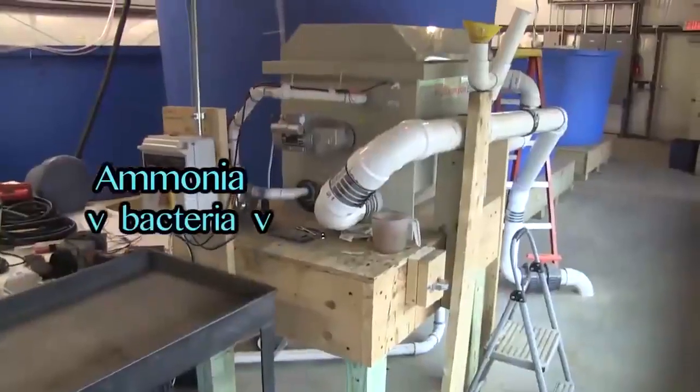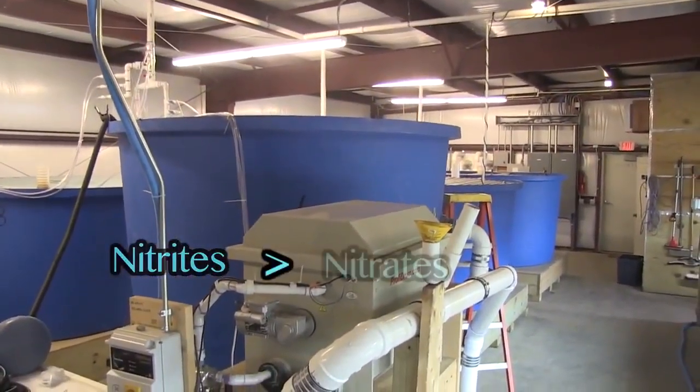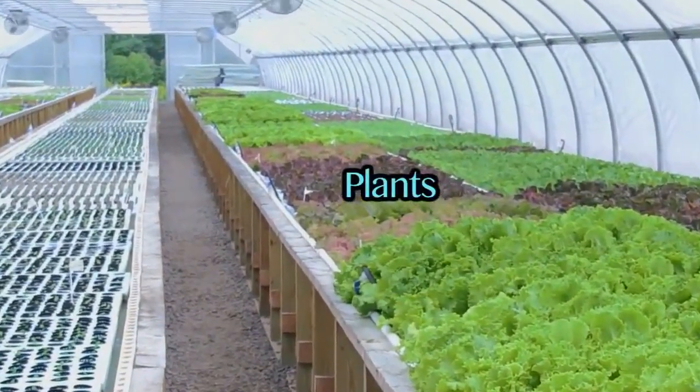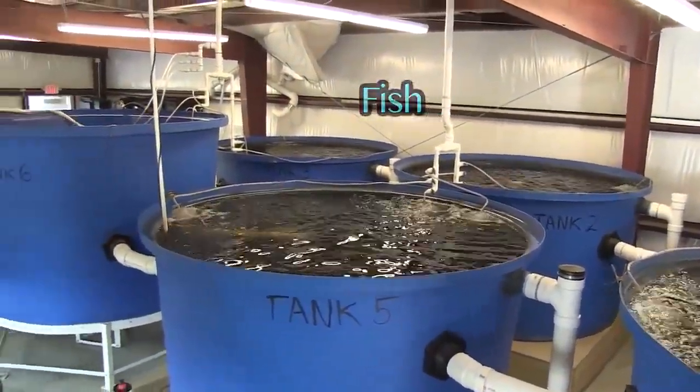In a nutshell, aquaponics works like this. Fish waste creates ammonia. Bacteria then turns ammonia into nitrites, and then nitrates. The nitrates feed the plants, and then clean water is returned to the fish tanks.